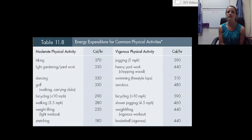So here's one table that just gives you kind of an idea of how many calories are burned per hour. And this is for an average human, okay? So let's start off by looking at the left side. If you go hiking for an hour, you're going to burn about 370 calories. If you go dancing for an hour, that's 330. If you golf while walking, right, not driving the cart, it's about 330 per hour. So golfing is a great exercise if you do 18 holes, so that's about 4 hours for you.